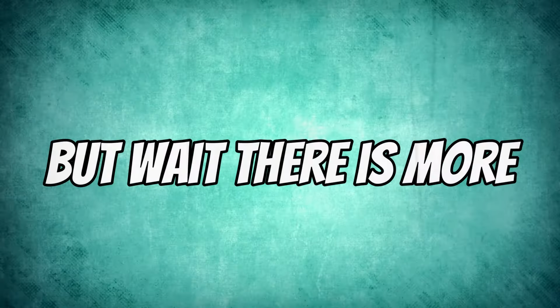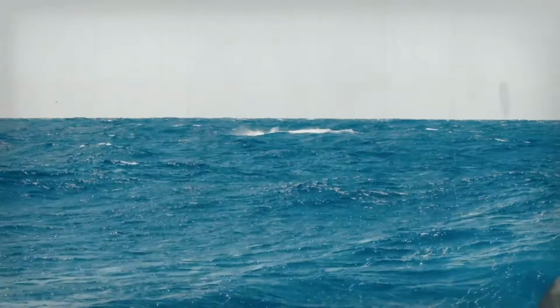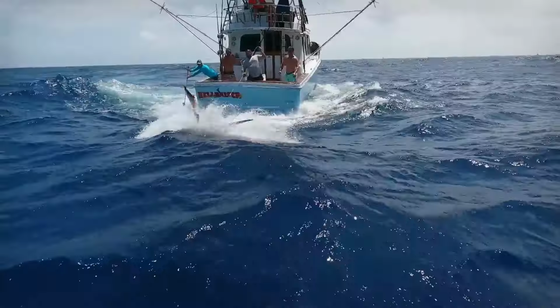But wait, there's more. For those feeling a bit more adventurous, there's another option on the table. Picture this: backing straight past your spread, allowing the baits to clear the stern as they swim in front of the boat. It's a bold move, to be sure, and one that might leave your crew scratching their heads if they've never seen it before. But trust me, folks, sometimes you gotta think outside the tackle box to reel in the big ones.